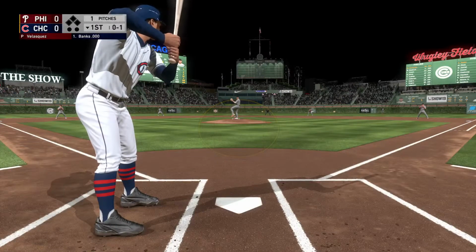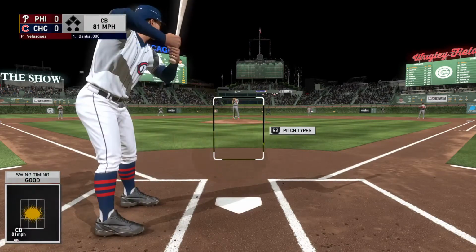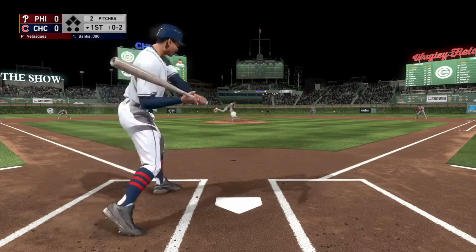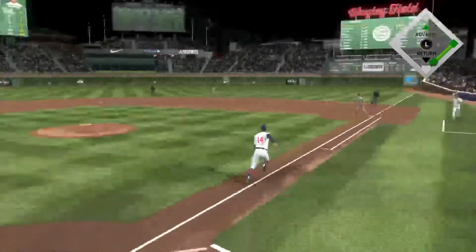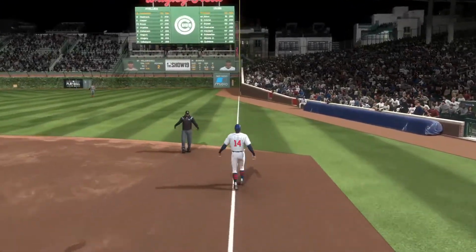The windup and the 0-1. Chased a low ball there, and he's quickly down in the count 0-2. The bouncer to the left side. And there's one gone to start the night.